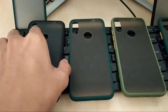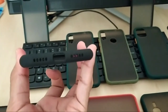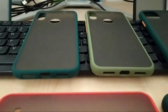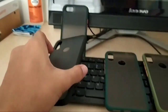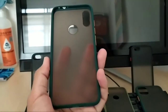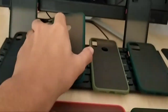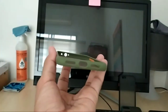Redmi Note 7, black color. This one is a little bit different compared to these two models, I mean these two cases. Same phone, Redmi Note 7, green and orange color, orange button. Same phone but different color.